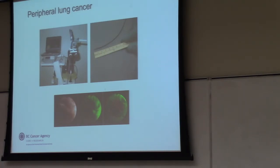Then, this is another application of our technology that we use for detecting peripheral lung cancers. Basically the spectroscopy itself remains pretty much similar. The difference is that we have to create endoscopic Raman catheters that go down the instrument channel of a bronchoscope, and it had to be really small. You can see here it has a diameter around 1.8 millimeters. So the problem with peripheral lung cancer is that I can show you a video here.